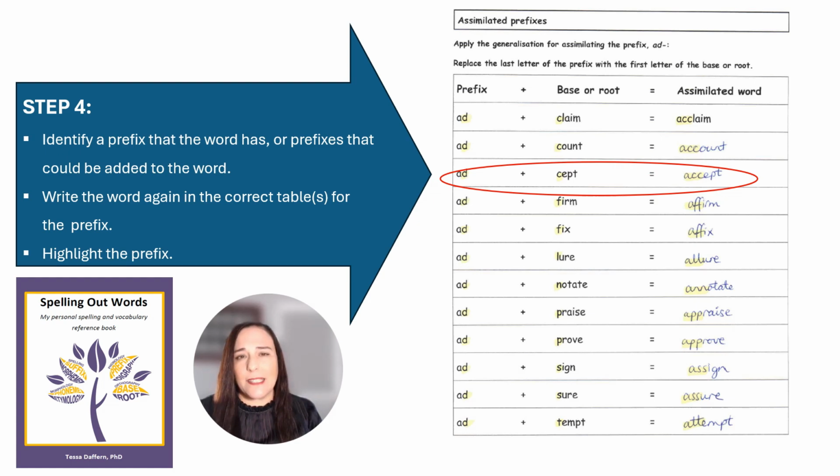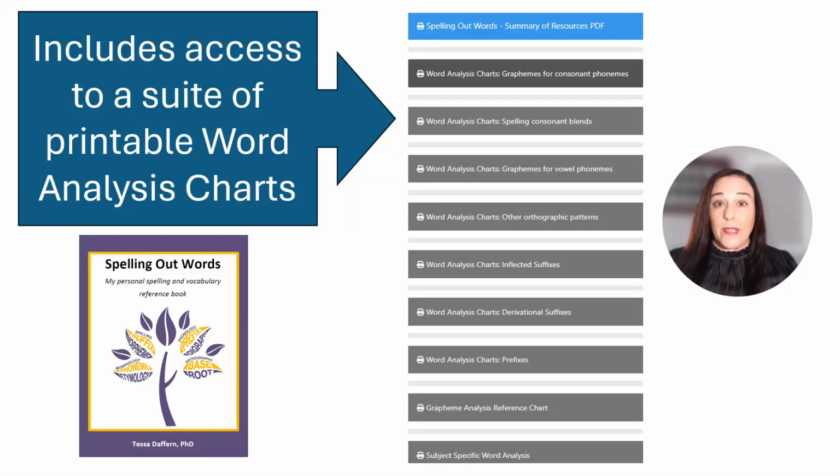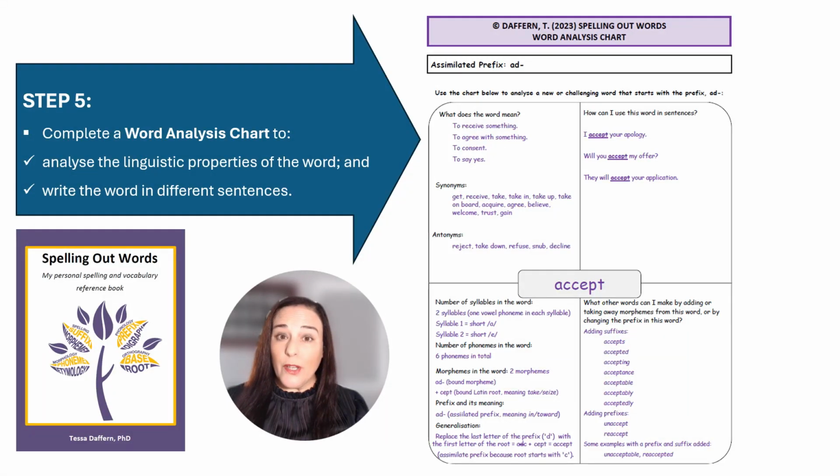By now, the student has recorded the tricky word multiple times in their Spelling Out Words workbook, and this repetitive process has helped them to build a multifaceted representation of words. So that the student can further their understanding of the word accept, they may also be asked to complete a word analysis chart. Spelling Out Words comes with a suite of printable word analysis charts. What follows is an example using the word accept. The student learns the meaning or shades of meaning of the word. They write definitions, synonyms, and antonyms. They write the word in different sentences. The teacher can also link this to a grammar focus when the sentences are constructed.